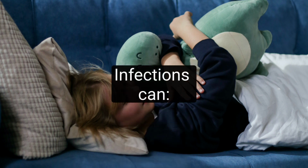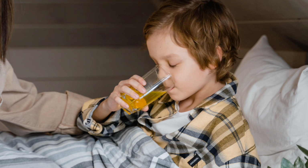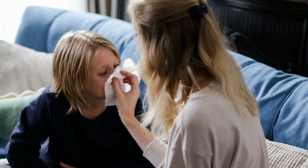Infections caused by invasive group A strep can destroy muscles, fat and skin tissue, can lead to sepsis, can cause organ failure, for example in the kidneys, liver or lungs, and can cause a fast drop in blood pressure. These infections are very rare. They are not common, but there has been a small increase in cases this year, particularly in children under 10.